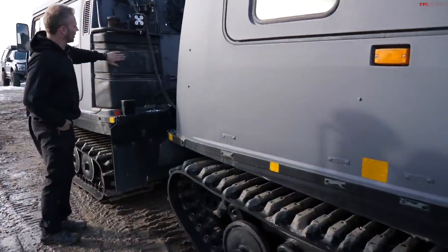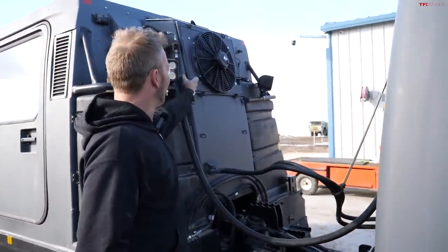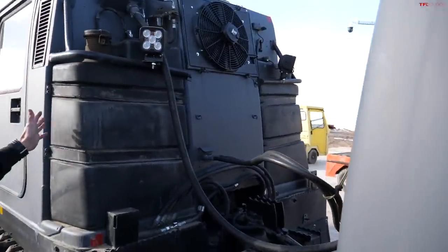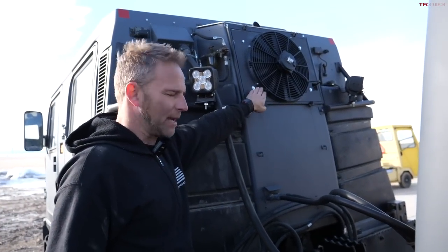Twin plastic fuel tanks, one there, one there. This fan is actually evacuating the air out through the whole, call it transmission tunnel, if you will. It pulls it up through there. In the wintertime, we leave it off to keep a little heat in there.